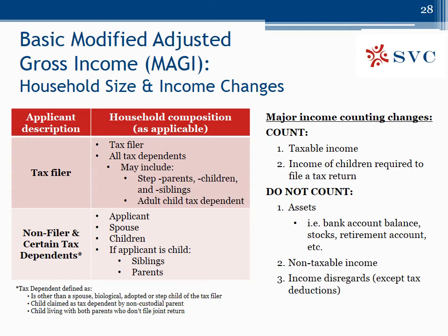If the applicant is a child, the income of the parents and siblings would be counted. These non-filer rules are also applied if an individual is claimed as a tax dependent by a tax filer who is not their spouse or parent. Additionally, these non-filer rules apply if a child is claimed as a tax dependent by a non-custodial parent. Finally, they are applied if a child lives with both parents who do not file a joint tax return.